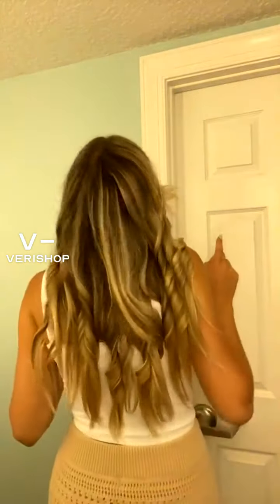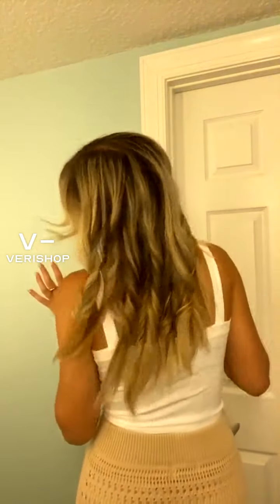So anyway, I'm going to unclip this back hair. So now all my hair is down. I'm going to turn around so you can see how bad it looks at this very moment. So I'm going to do a 360. It's so ringlety. Definitely not how I want it to stay. For anyone who does curl their hair, a huge tip is not leaving any ringlets. Ringlets make your hair look so fake. It's not natural looking at all.